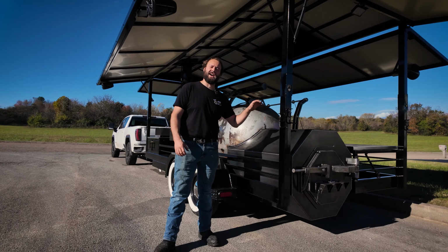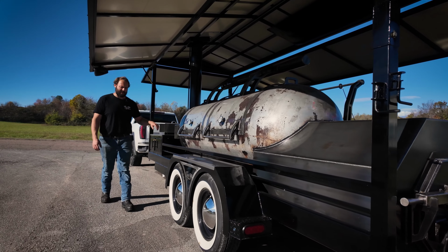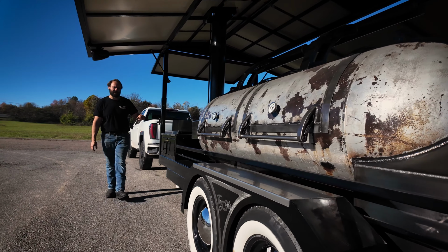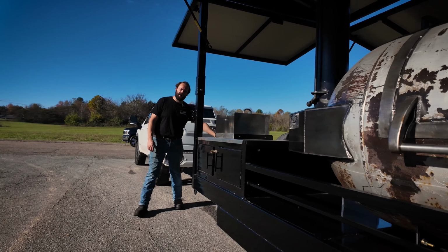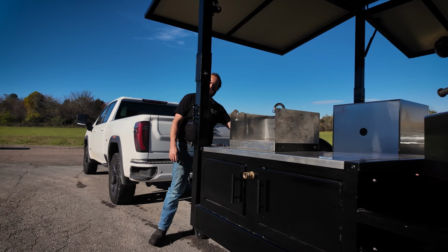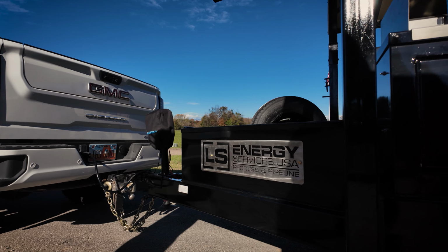We got the baddest tailgate rig we've ever built. Let's check it out. This is for LS Energy Services down in South Houston, Texas. They called us up and said, guys, we need a rig that will do a little bit of everything. I said, got you, brother. Up front here, we got an enclosed storage box, dual propane tanks, and a custom stainless steel logo up there, removable.